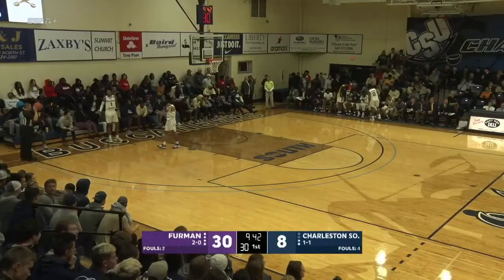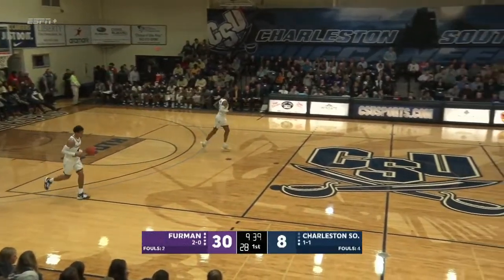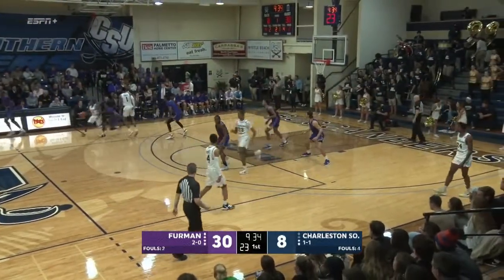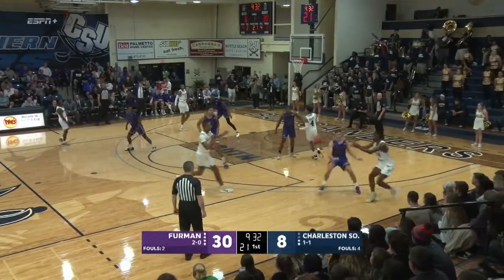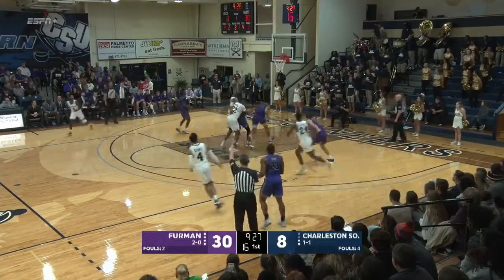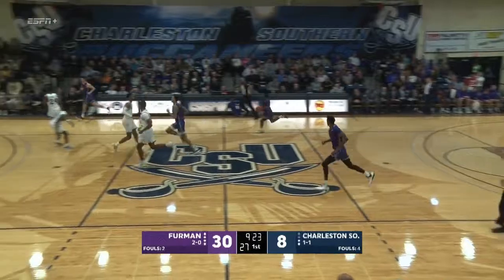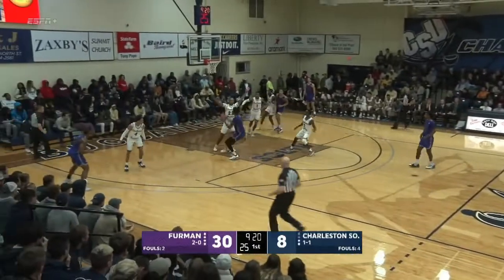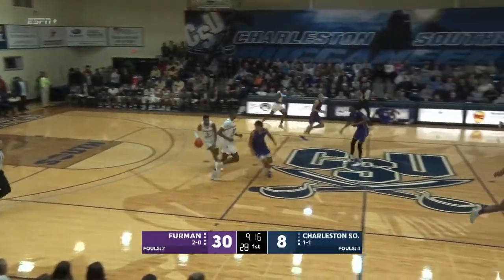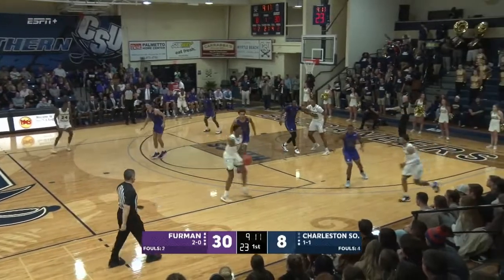Gurley heads back out there. CSU trying to do anything to get a little bit of a run of their own going. They trail by 22 currently. Fleming to Buskey. Turnaround three. In and out. Can't get it to fall. Gurley grabs the board. Such a good look, too. Gurley coming right down the lane. Lays it in off the front iron. No good. TJ Porter back in with the board, and he'll dribble it across the timeline.